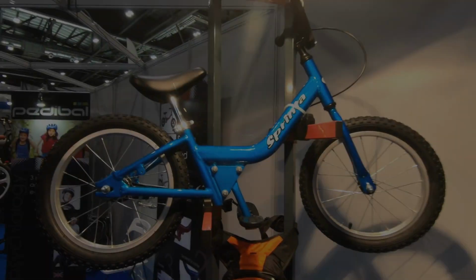I think I have bike fatigue. I mean, there are a lot of bikes. I didn't expect so many bikes. The lighting in here is not very great, so it's hard for me to get decent footage for you guys. But yeah, there's a lot going on.